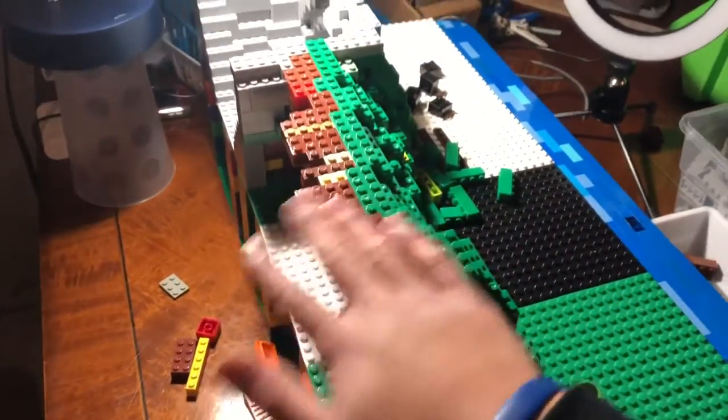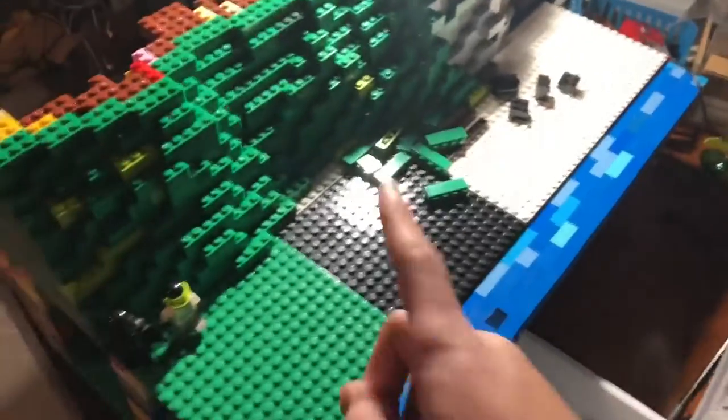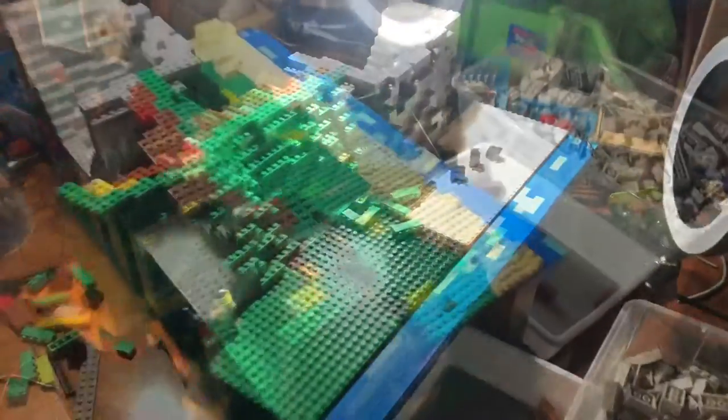Also, I'm going to have the green plates going overhead here too. And yes, I'm going to be covering these 16 by 16 plates up with green plates. So yeah, what time is it? 8:49. Probably should go to bed.